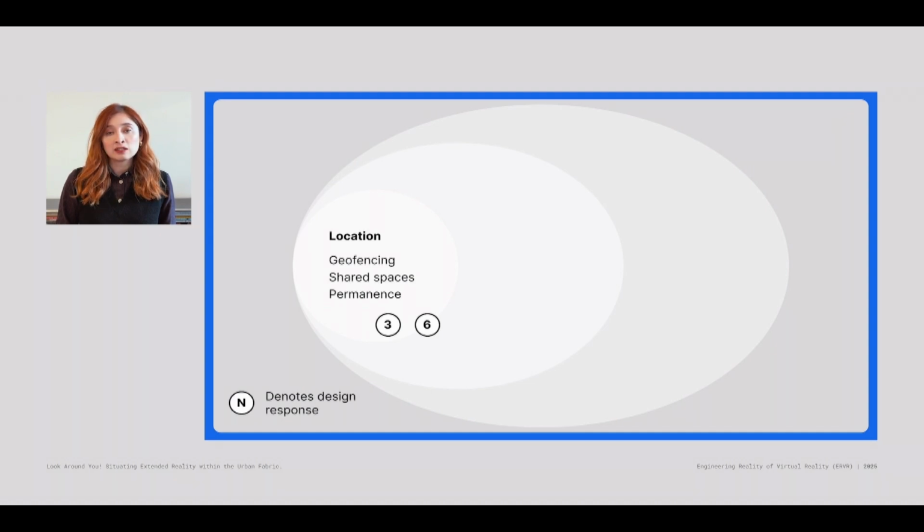Permanence, the idea that XR doesn't have to be ephemeral. So the Tate Modern project proposed an XR layer that could preserve historical and cultural moments. This raised an important question: can XR be as site-specific and enduring as any physical intervention in the built environment? And if so, it could become a tool for long-term engagement with history, memory, and place.